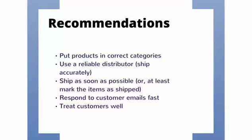Ship as soon as possible, or at least mark the items as shipped. Sort of threw that part in parentheses as a sort of little sneaky trick. Amazon doesn't require you to put in tracking numbers. So if you know an order is about to be shipped, maybe a day or 2 later or something like that, if you go ahead and mark it as shipped, Amazon, as far as they're concerned, the product is shipped. So that sort of keeps your metrics high as far as quickly shipping stuff out.